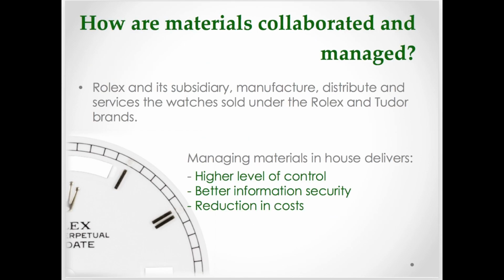Rolex and its subsidiary manufacture, distribute, and service the watches sold under the Rolex and Tudor brands. All materials are sourced in Geneva, and Rolex has had its own department to produce its gold for the watches. Managing all materials in-house has allowed Rolex to maintain a higher level of control over their materials and has reduced costs as everything is locally sourced.